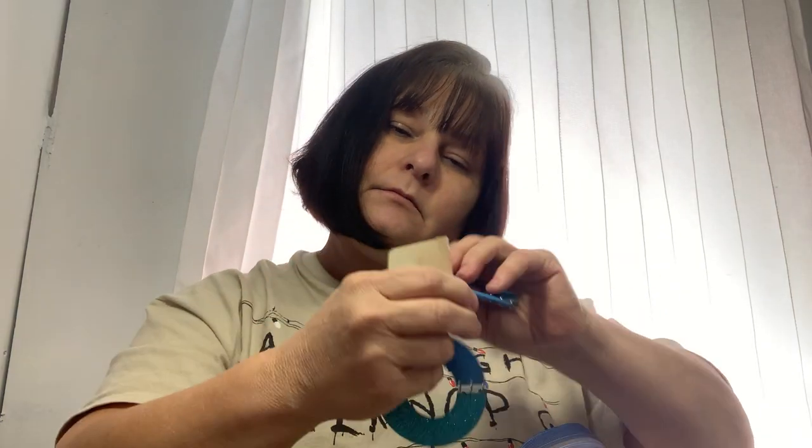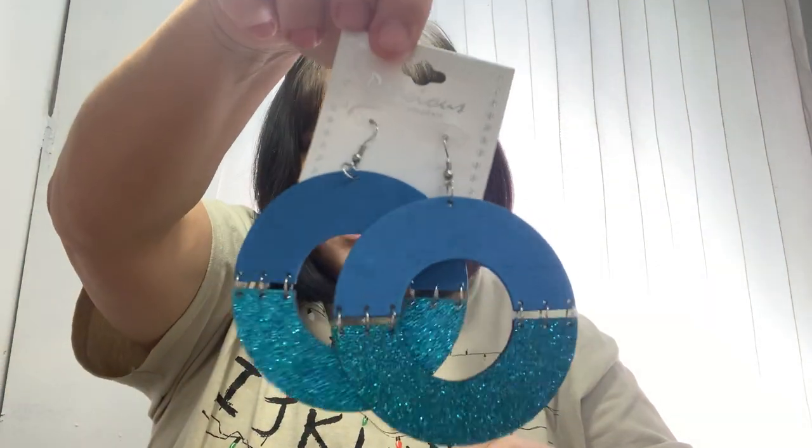There's another pair of whimsical earrings. I mean, she really packed this full. Now, these look like a pair of earrings from Mexico.